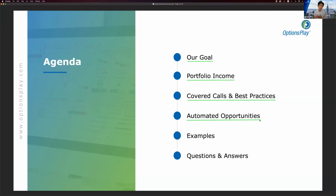So today I want to make sure we spend a good amount of time talking through the implementation phase so that you can actually take what you've learned and apply it to your portfolio. We're going to go through some examples here at the end. And like I said, through the examples, you're going to see just how much income you can potentially generate off of these strategies. And at the very end, we'll open this up for Q&A.